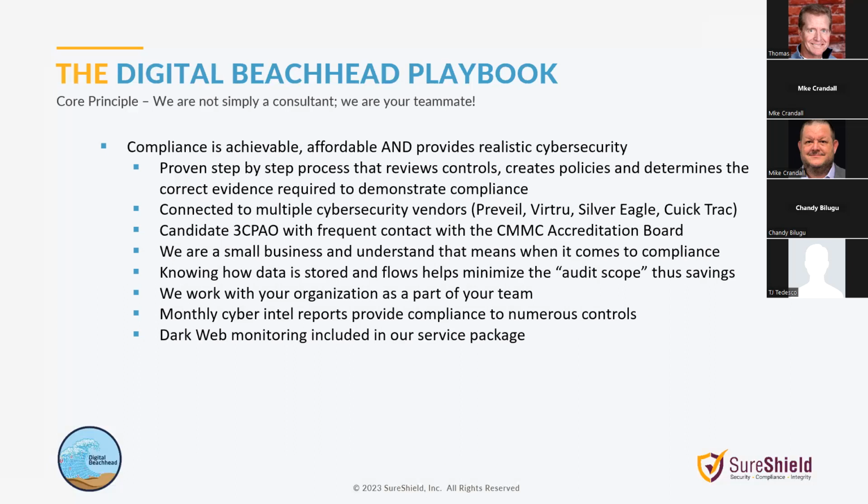So finding your scope where you have information and then putting in these systems to protect that specific data. We work with the accreditation board as a candidate through CPO. So we're constantly talking with the CMMC AB, so that way we know what's coming up, what they expect, and more importantly, how does the government expect your evidence, your answers to controls? What do they expect to see?